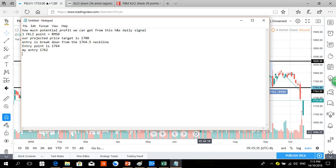Alright, so my first take profit target is 1700. So imagine the profit here. It's not actually imagined, because I actually did take profit there. 1 point is 50 ringgit, so 62 times 50 ringgit is more or less around 3000, because you need to deduct your brokerage, your Bursa exchange fees, something like that. So we give it a round number, 3000. Imagine this, 3000 in just 2 days.